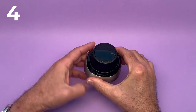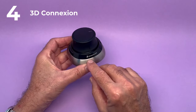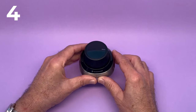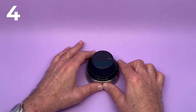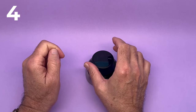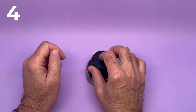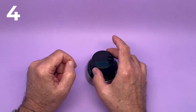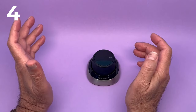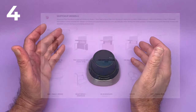Number four, weirdest mouse. Does that look like a mouse? 3D connection, I guess. This is called a space mouse. So you put it on the table, it's very heavy, and you move it around like a joystick: front, back, left, right. You can click it, and on top of that you can rotate right, left, and pull up. The way this works is it's designed for three-dimensional software such as SketchUp, for example.